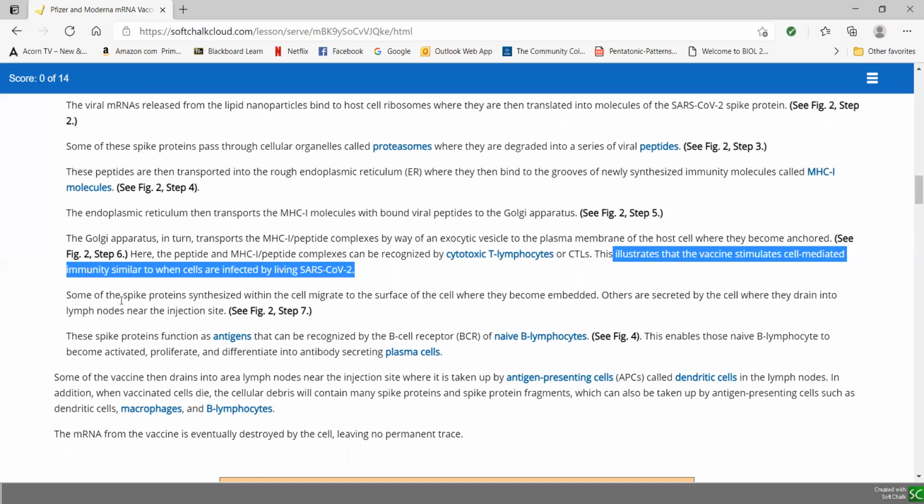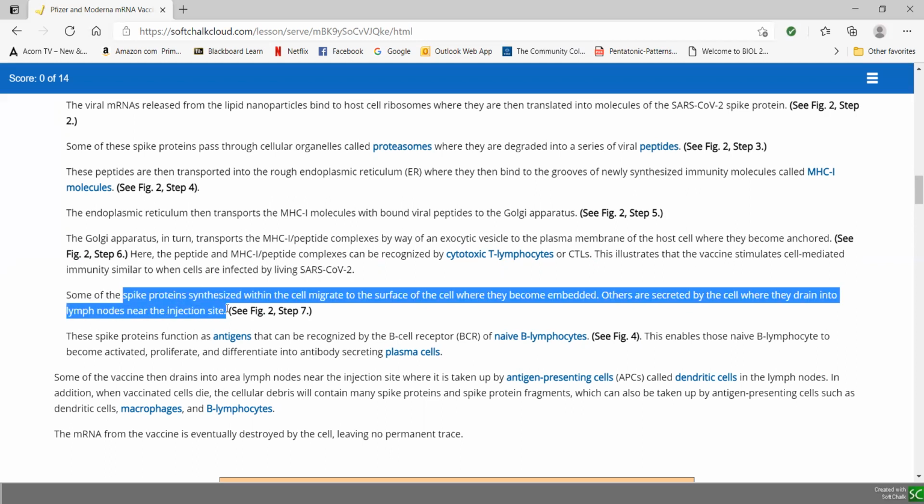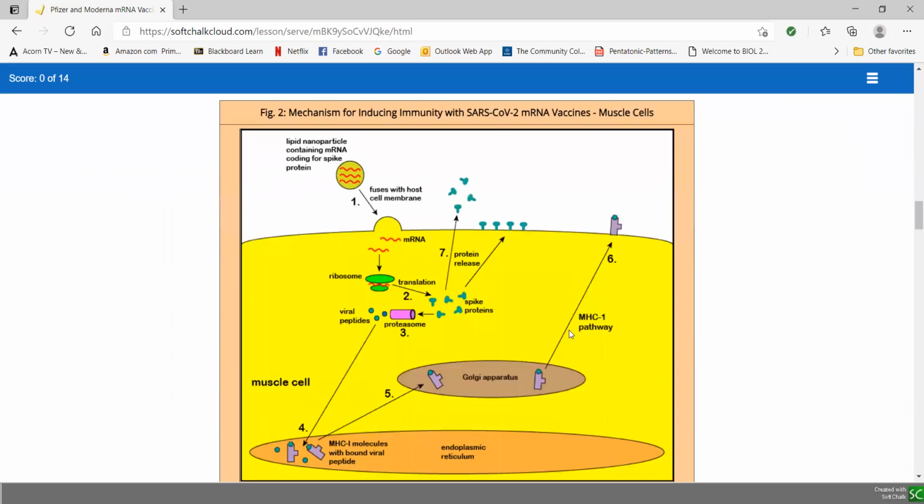Now, some of the spike proteins that are generated inside the cell migrate to the surface of the cell where they become embedded. Others are secreted by the cell. And those that are secreted can then drain into regional lymph nodes near the injection site. And we see that in figure 2, step 7.